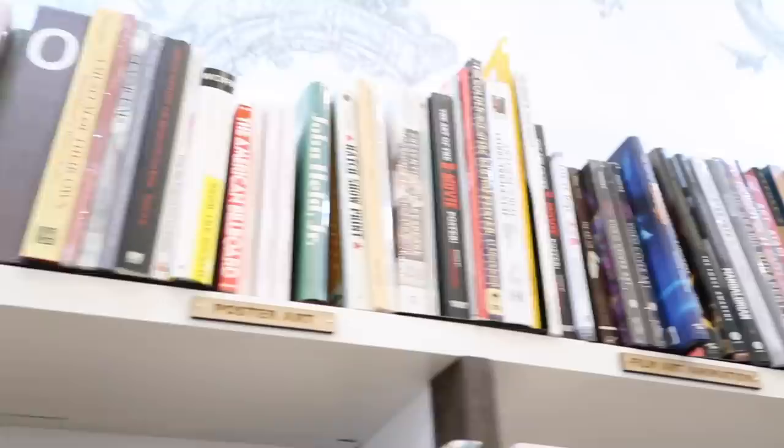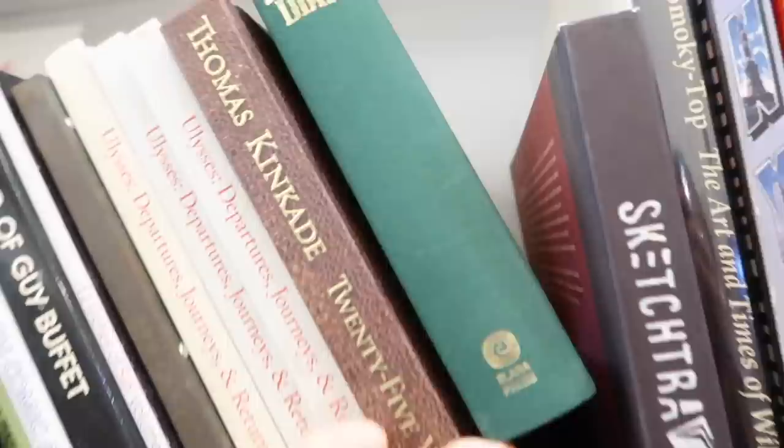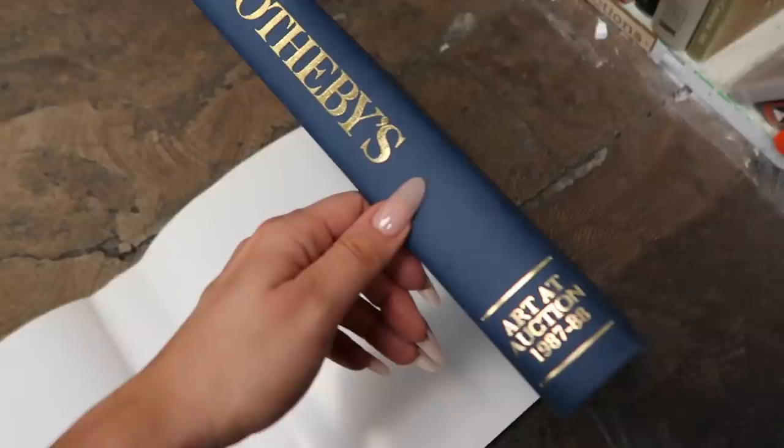What else can we find? Oh my gosh, look at this dream diary. That's beautiful. Oh God, that's not though. You know what? This is actually really freaking me out and has really bad energy, so we're not gonna buy this one. Ooh, this is a cool one. Look, this is an auction house I actually really like to shop on. So cool.